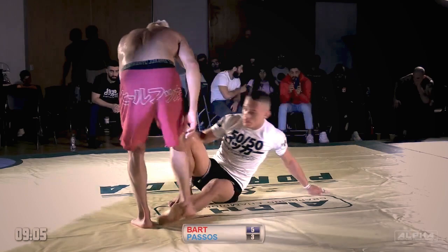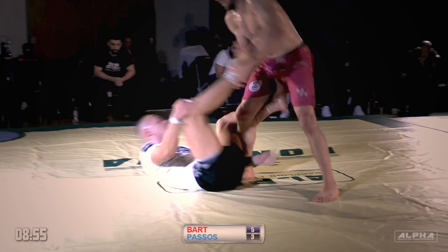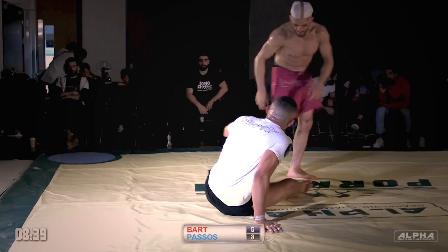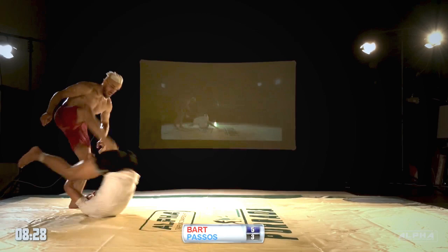You can see that Bernardo's feeling the frustration a little bit. He knows he has to score something. He has to score. So again, Bernardo going for that sweep. He's got the foot. If he gets up, perhaps has a sweep for Bernardo. But no, going for that heel hook, but Francesco is able to escape. Bernardo again going for the inversion sweep, inversion entry.